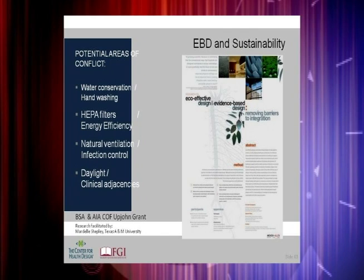Now, right about this time, we received a couple grants, one from the AIA College of Fellows, the other from the Boston Society of Architects, to begin to look at what I like to term the intersection of evidence-based design and sustainability. What led us to this research study is we began to think about, as sustainability was becoming a really significant driver for healthcare design, actually ahead of evidence-based design, that perhaps these two drivers were being addressed separately from each other.